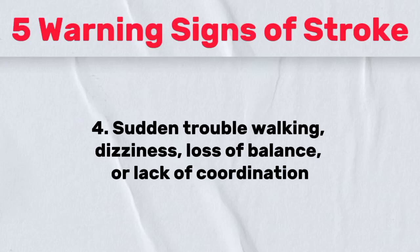2. Dizziness. Feeling lightheaded or dizzy can occur during a stroke due to disruptions in blood flow to the brain. This sensation of spinning or unsteadiness may make it difficult to maintain balance and coordination. 3. Loss of balance. A sudden loss of balance or feeling unsteady on one's feet is a common symptom of a stroke. This can occur independently or in conjunction with dizziness and difficulty walking, making it challenging to stand or move without assistance.